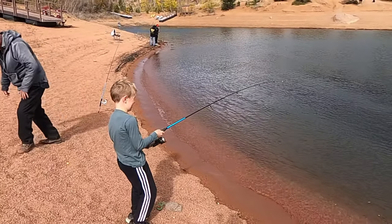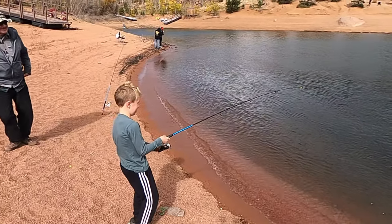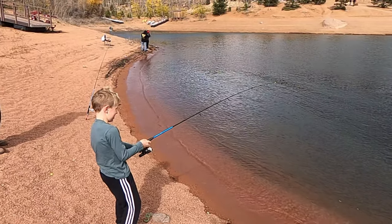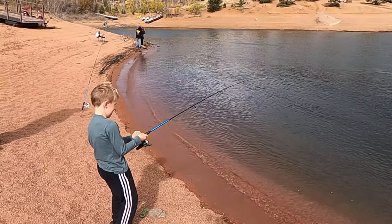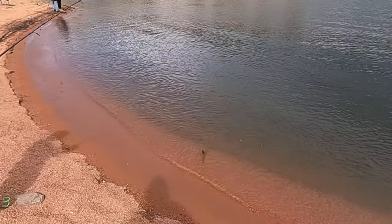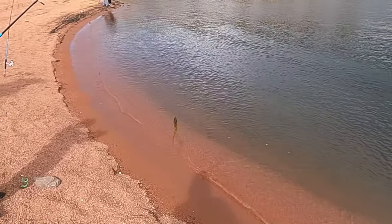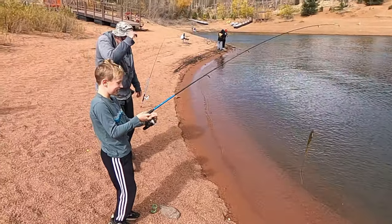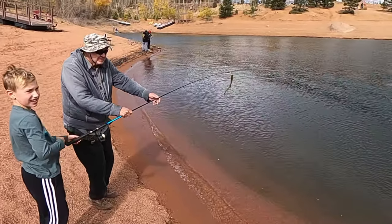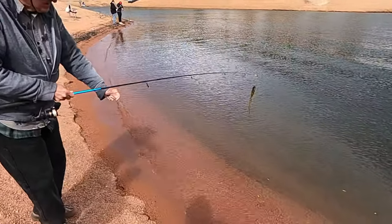That monster out of there. Yeah, get it. Use those muscles. Nope. We've caught the grass fish before, huh, JT? Yeah. Look at that rig, though. Let's look at that rig he's got.